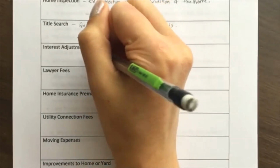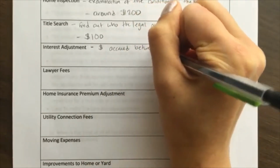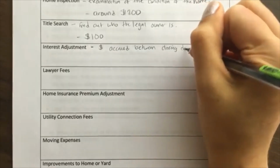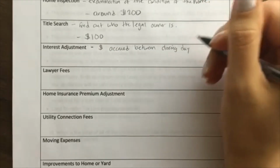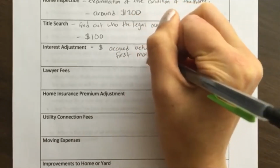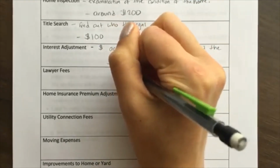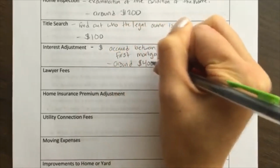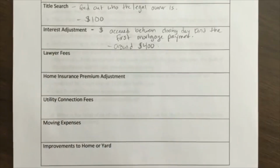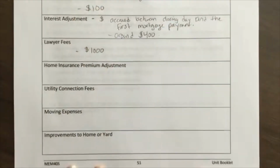The interest adjustment is the amount of money accrued between closing day, the day you close on a home, the day you're saying it is mine now, and the first day of your mortgage payment. As an estimate, this is around $400. Lawyer fees: there always has to be a lawyer involved for the signing of contracts when a home is moving from one owner to another. These are usually pretty expensive, around $1,000, sometimes more, sometimes less.